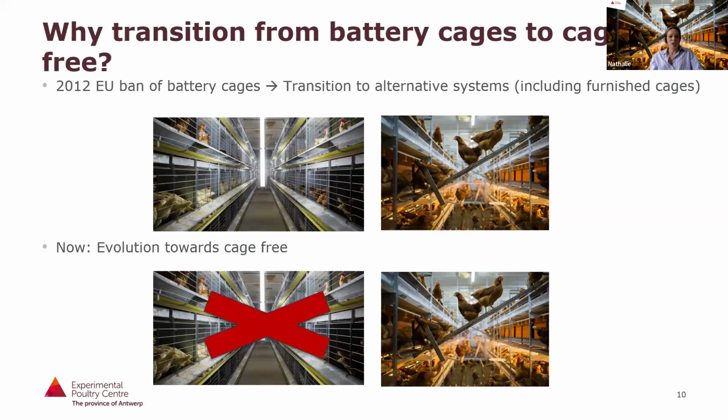Now, why this transition? In the European Union in 2012, there was this ban of the battery cages. So that meant that there was a transition to alternative systems. Furnished or enriched cages were still allowed at that time. So a lot of the farmers made a transition to either an aviary system or a barn or floor system. It depended a bit on the house that they already had, of course, and enriched cages. Now we see this evolution towards a total cage-free system. So that means that even the enriched cages are no longer allowed.